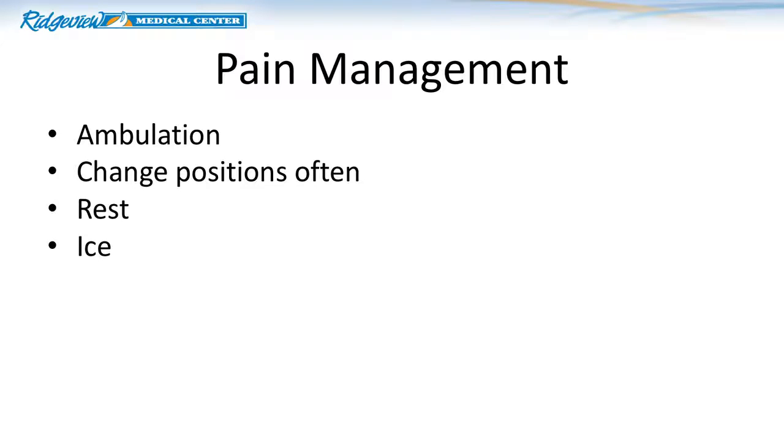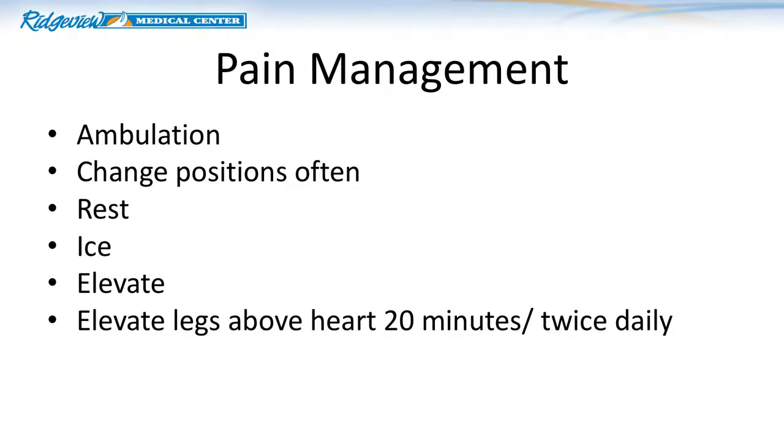Ice can be used at any time to decrease inflammation and swelling. It is most important to use ice after exercises. Don't place the ice directly on your skin and check the area for excess redness. You will need to elevate any time you are sitting for an extended period of time. You can use a stool when eating at the table. Elevate your legs above heart level 20 minutes twice daily after exercises.